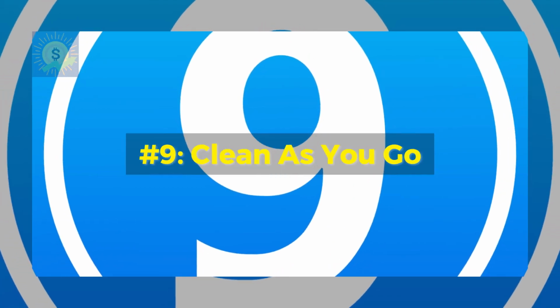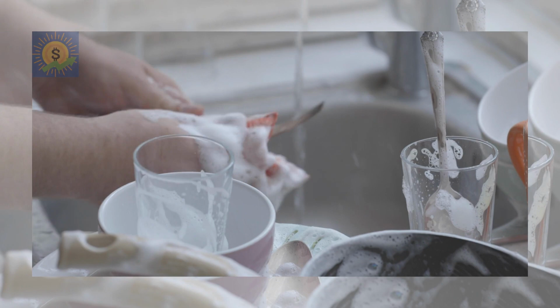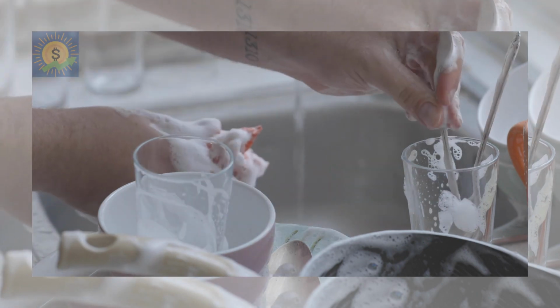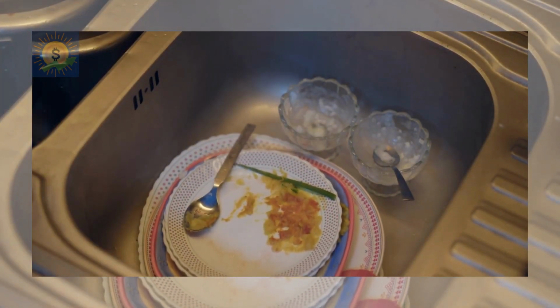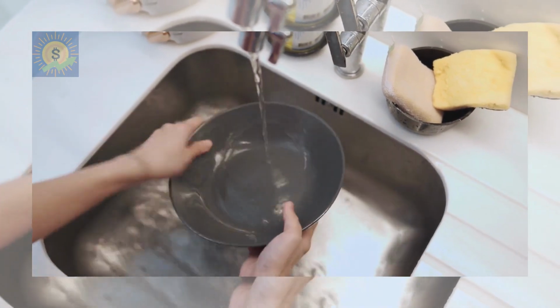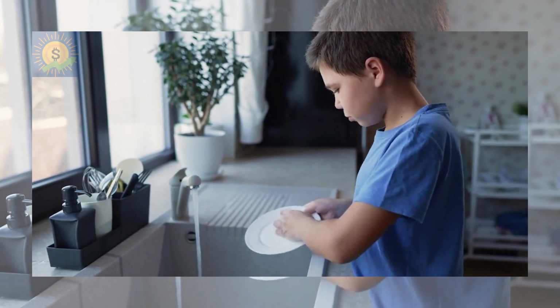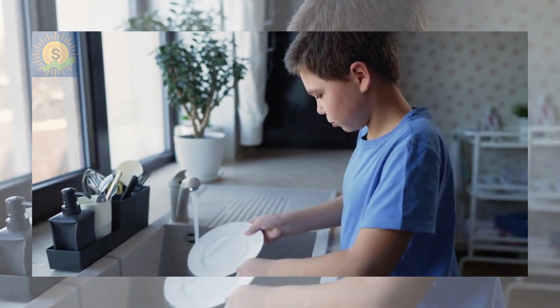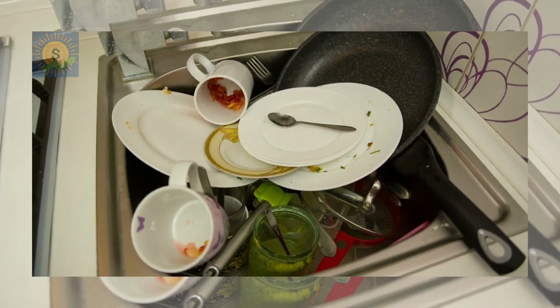Number 9. Clean as you go. This is a habit you'll often see practiced by restaurants. Wash dishes immediately after use. Letting dishes pile up not only creates visual clutter, but also makes the task more daunting. By washing up right after eating, you keep your kitchen tidy and welcoming. It's a small step that maintains order and cleanliness in one of the most used spaces in your home. Plus, it's a lot easier to wash a few dishes than an entire day's worth.